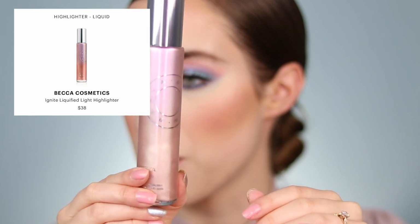All right, so for highlighter, there were a few different highlighters that won. I wanted to try this right here. This is from Becca Cosmetics.